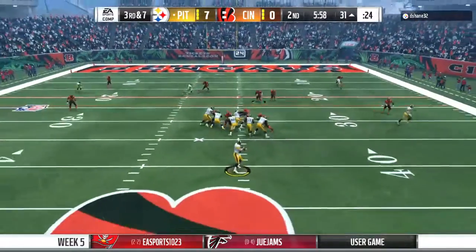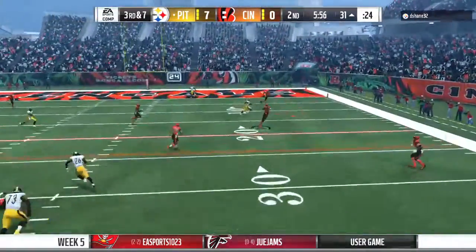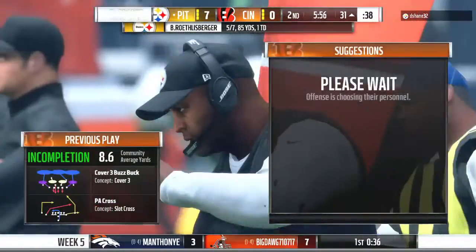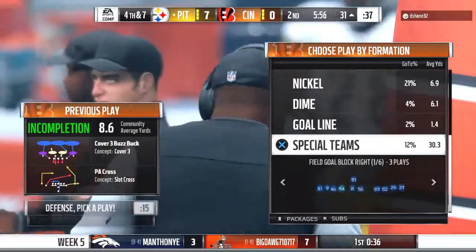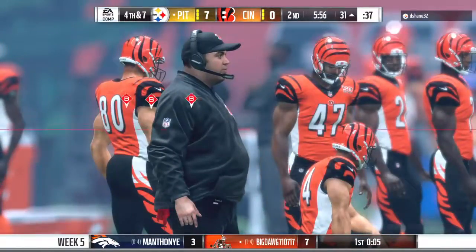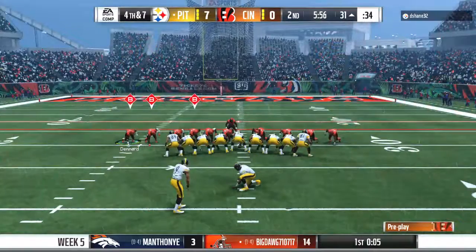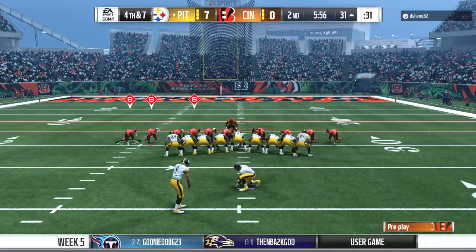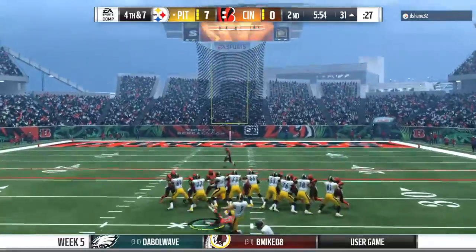A fake to Bell. Now it's Roethlisberger. Incomplete. He had his hands on it but couldn't pick it. But it's now 4th down. I know ultimately that feels like a good defensive play, but I know it's really not. They had a chance to keep points off the board. Now they have a chance to kick a field goal by missing that shot. Yeah, especially at this spot in the field. He's got to be upset he couldn't come up with that INT.